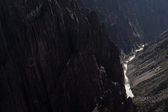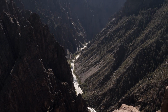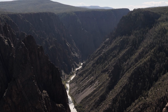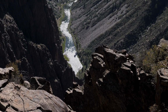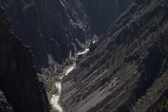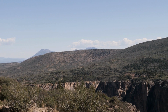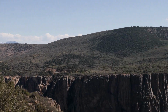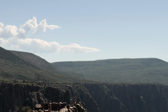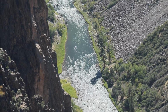Here's our first look at the Gunnison River, which is a pretty powerful river. As the river moves through the canyon, it drops an average of 34 feet per mile compared to the Colorado River that drops 7.5 feet per mile through the Grand Canyon. And at the river's narrowest point within the canyon, it's only 40 feet wide. So the Black Canyon is roughly 2,000 feet deep, and the national park protects about 14 miles of the entire 48-mile length of the canyon.